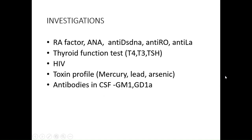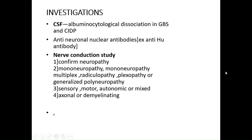Other investigations like RA factor, ANA, anti-dsDNA, anti-Ro, anti-La antibodies, thyroid function tests like T3, T4, TSH, HIV testing, toxin profile testing for mercury, lead or arsenic poisoning, and antibodies like GM1 and GD1a. CSF examination can be done for albuminocytological dissociation in GBS or AIDP and CIDP. Anti-neuronal nuclear antibodies, for example anti-Hu antibodies, in paraneoplastic syndromes.